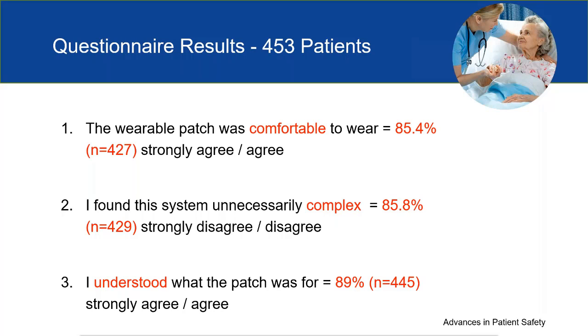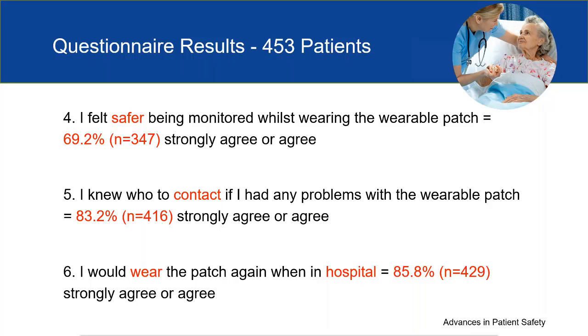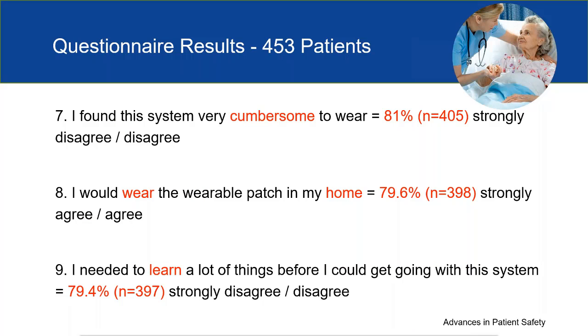So for our total 500 patients, we had questionnaire data from 453 patients. And I'm very pleased to say that 85% felt that the sensor was comfortable to wear. They did not find the system to be very complicated, and nearly 89% understood why they were wearing the sensor. Interestingly, even though the sensor wasn't alerting in real time, nearly 70% of patients felt safer wearing the sensor. They knew who to contact, and nearly 86% of patients would wear the patch again when in hospital. Patients didn't find the system particularly cumbersome to wear, and nearly 80% would wear the sensor at home if it was available. Also, it was a very simple device, and patients didn't have to learn a lot of things before they got going with it.